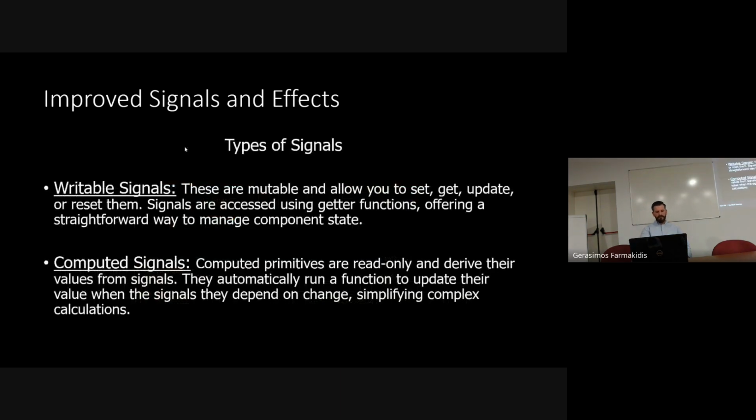So we have different signals. We have two types, and we also have a new one. First, we start with the writable signals. Writable signals are mutable, where you could set, reset, update, and get the values. And we also have computed signals, where they get the values from the writable signals. We use the computed signals in order to use the value from a writable signal and do some kind of computation that we need.